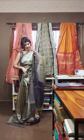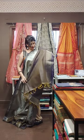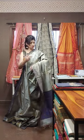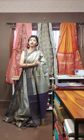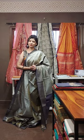Absolutely mesmerizing and beautiful looking sari. This is the blouse piece of the sari. It comes with contrast and it has a dual tone. Dutu shutoye kaj kora hoyeche, green and blue. Both of the tones are coming beautifully on the blouse piece.